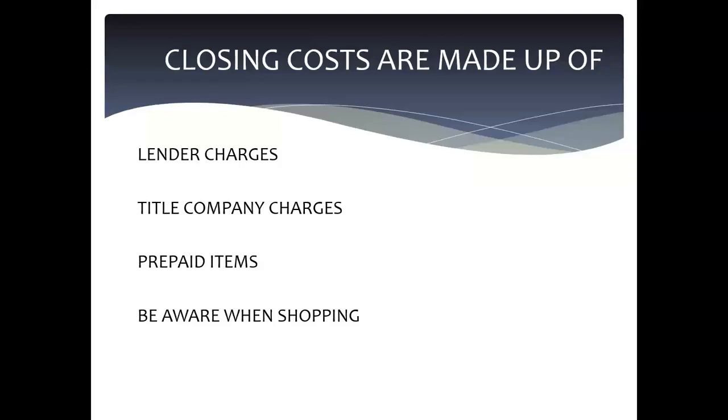They will record the new mortgage. They will also be the ones conducting the settlement. And then there are prepaid items. You're going to have fire insurance. You're going to have property taxes. In Maryland, they are paid 6 months in advance.